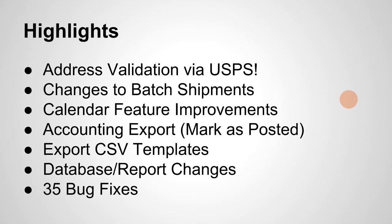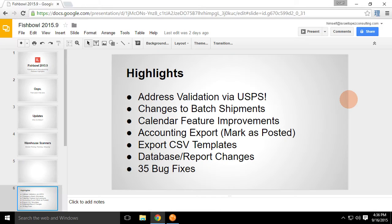Not something that anybody will just pick up and say, yeah, we can sell more Fishbowl licenses because exports are better. But it helps my day-to-day life. It helps customers go live with Fishbowl a lot easier. Done. And we have some database and report changes. I'll be talking about those specifically, and we have some highlighted bug fixes that I found interesting in the last release. Okay, let's get into it.